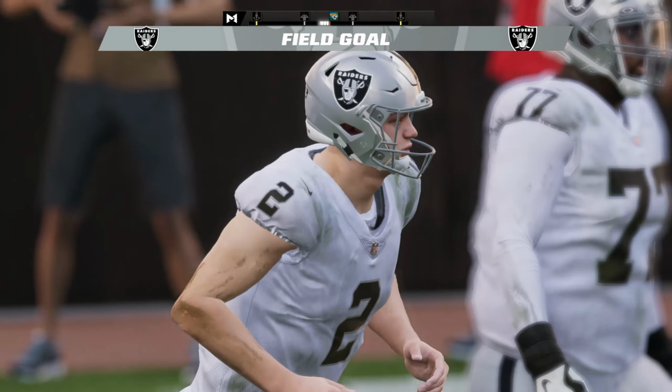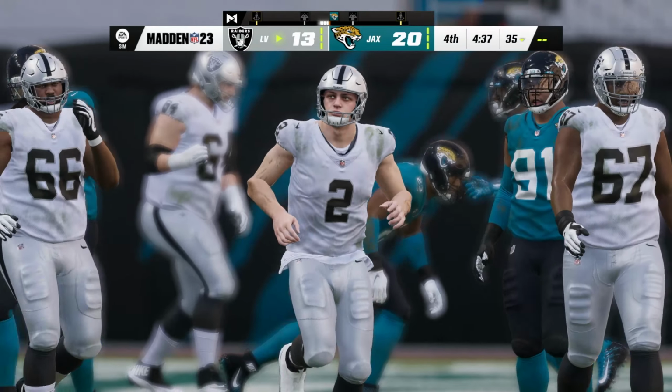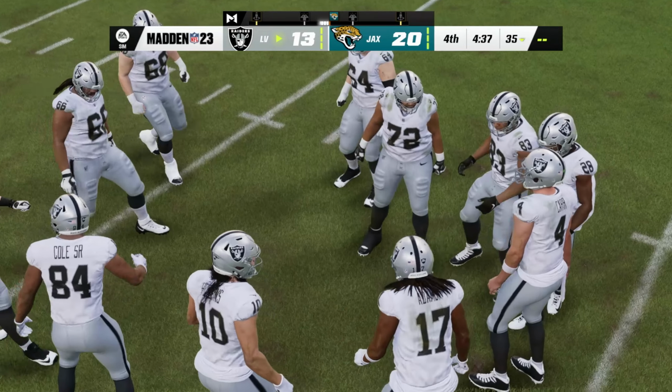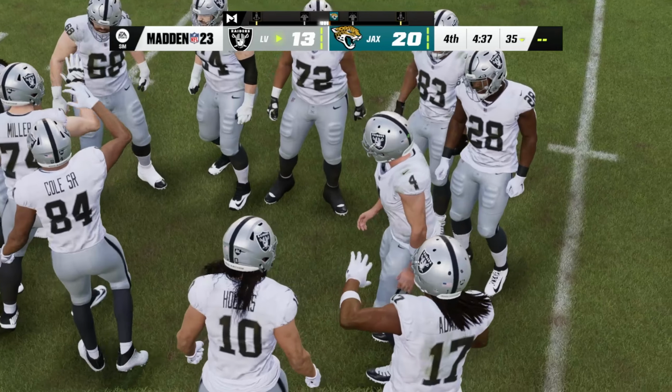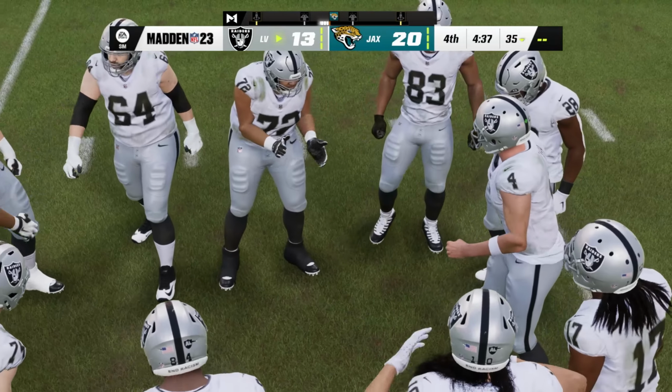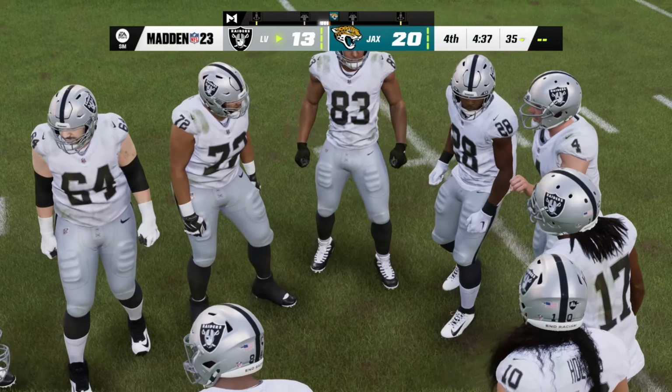All right, so they needed 2 scores to get back in the game. The field goal there, maybe not exactly what they wanted, but the necessary first step. And there's still time remaining, and there's enough time to get it done. They've got to get at least a 3 and out here to get the ball back, preferably a takeaway.